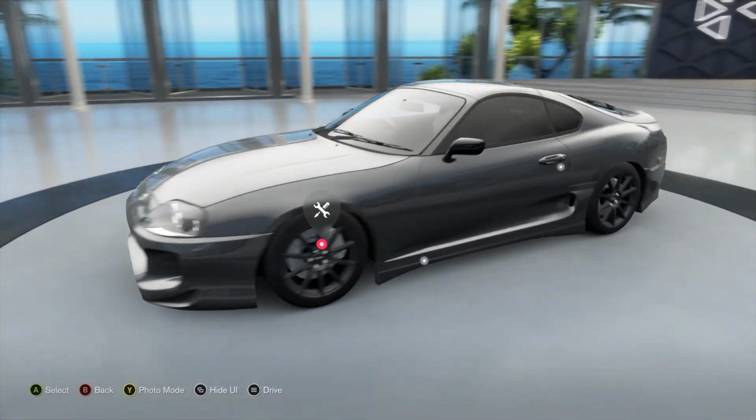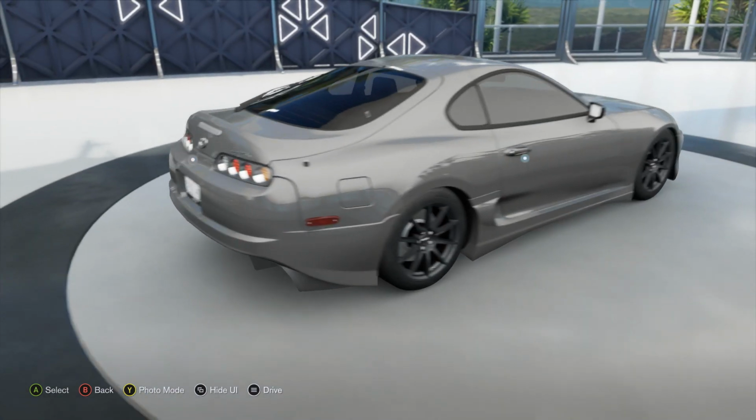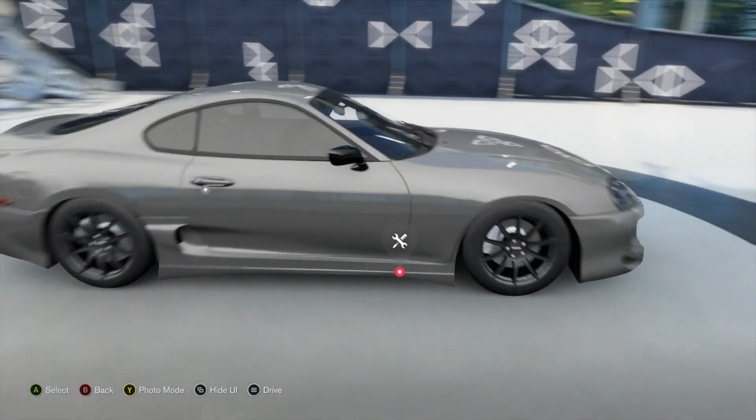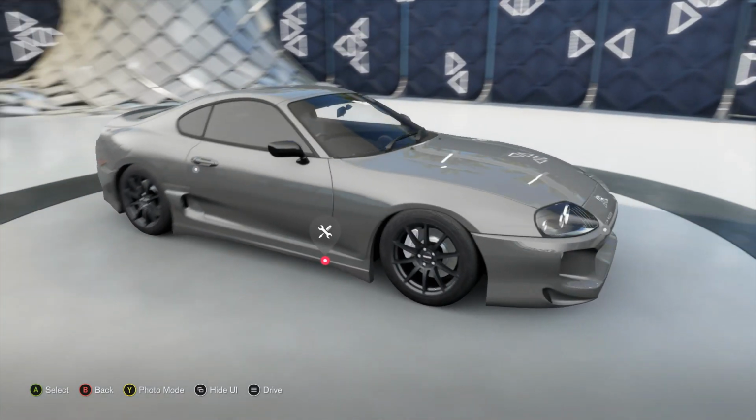I do like a pure black Supra or a very dark kind of grey. I think it really suits it. I drove a car like this in one of my previous videos at the beach. It just looked really nice.